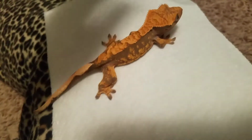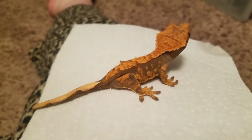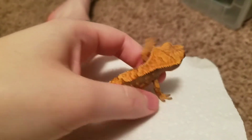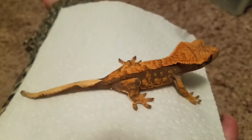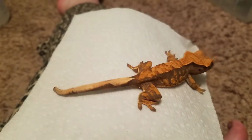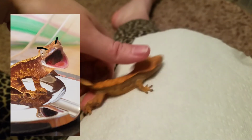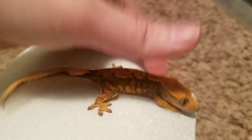But yeah, not really the most wow, amazing gecko. But Trusty was the funny one that when I was trying to weigh him as a baby, he opened his mouth and made a noise at me because he was offended that I was wanting him to sit still on the scales. And I'll put that picture in, including the one that I added eyebrows to as well, because my boyfriend thought it'd be funny for me to draw on eyebrows, and it turned out quite hilarious.